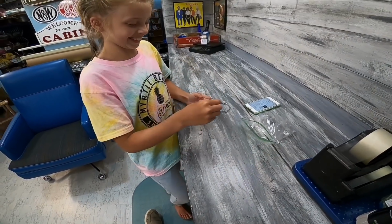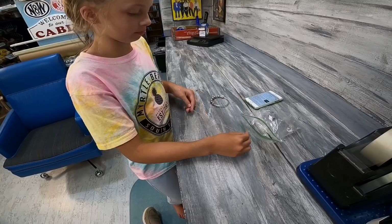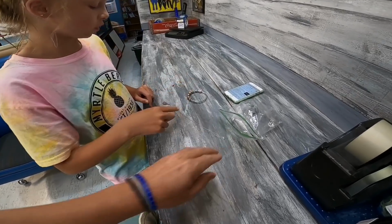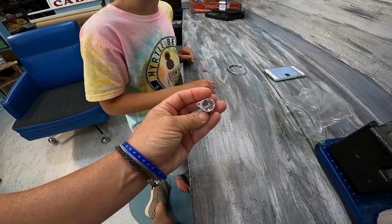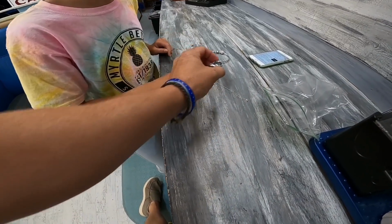Free. So we got some sterling, so I did pretty good for $15. They're all sterling silver, and this one might be diamond. And he gave me this, but I didn't need it. You didn't need it because you got good eyes.